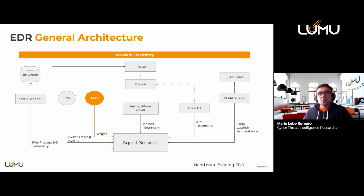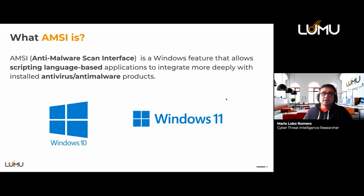Okay, so we can see that the operating system brings several sensors, several collectors, to provide anti-malware vendors with all the information so they can make a decision about the execution in the system. This is an overview of the EDR, and in this context, AMSI is one more collector or sensor, okay? But what is AMSI?